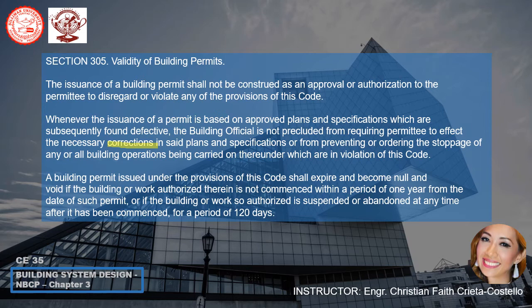It means that for whatever work being done on the construction or renovation which is not in accordance with the approved permit, the building official can suggest a correction or even order a stoppage of the work or operation, so that everything should always fall under what is being suggested in accordance with this code.